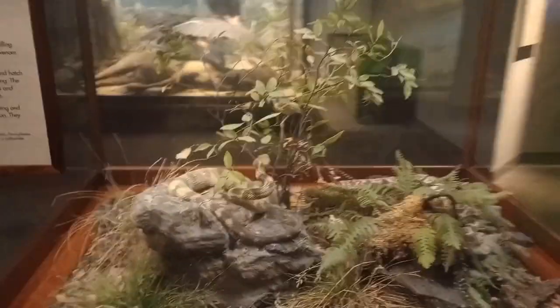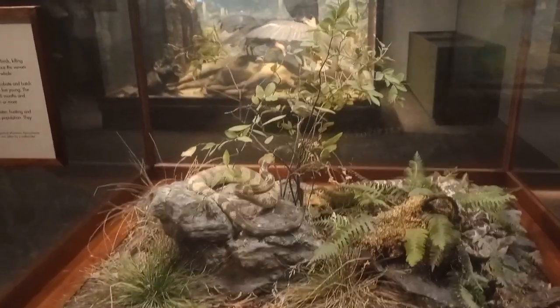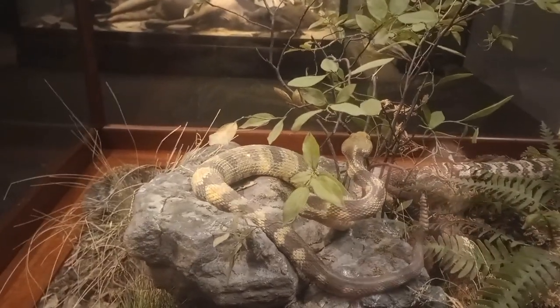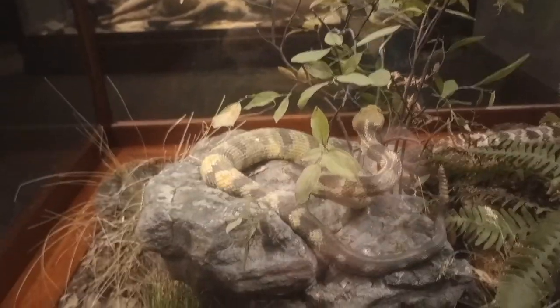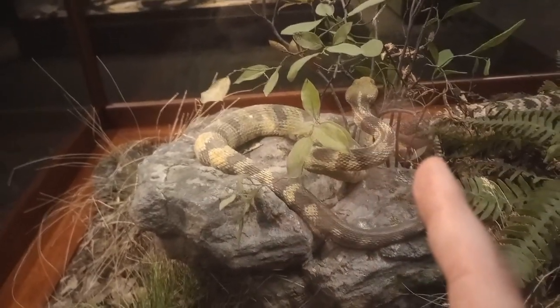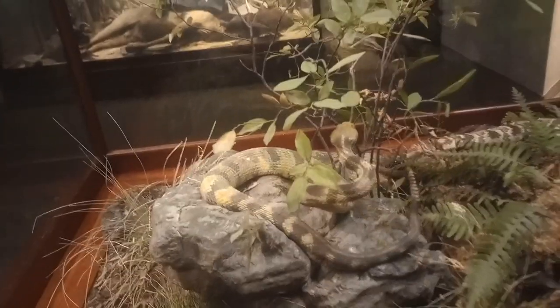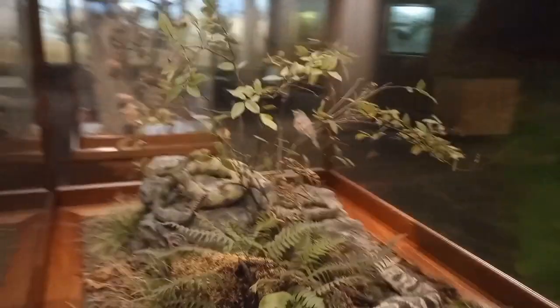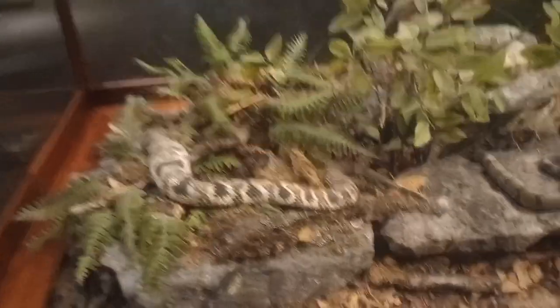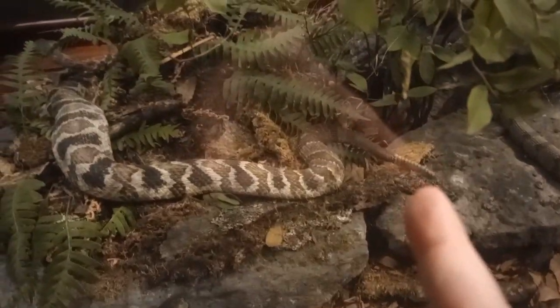And then over here you got the timber rattlesnake. And if you guys don't know, let's see if I can get it right where my finger is. Hold on, I got two fingers. Sorry for that. That thing right there is the rattle, and it makes such a distinct sound you will never forget. There's another rattle over here. Yep, sorry guys, I'm trying to show you right there.